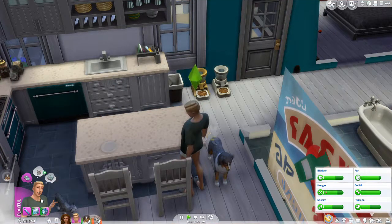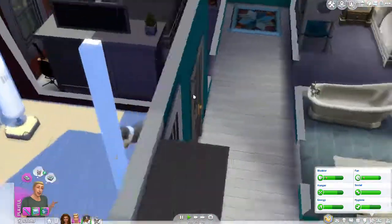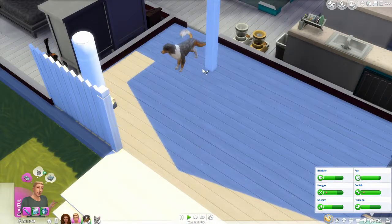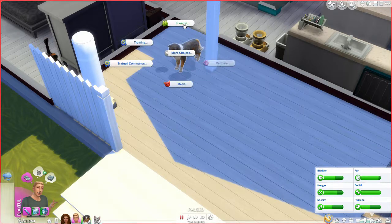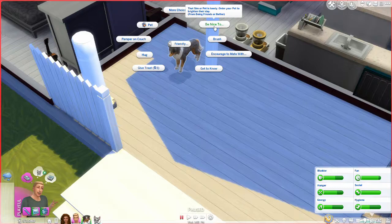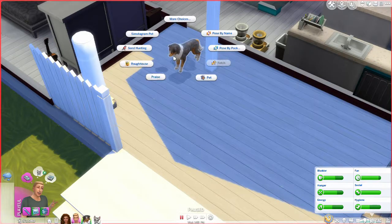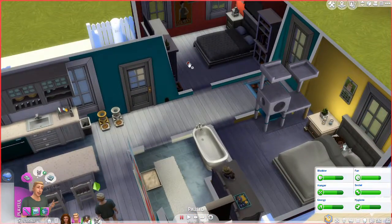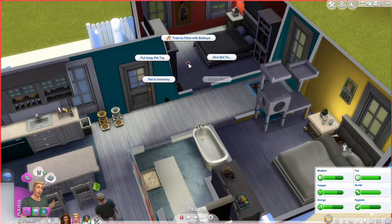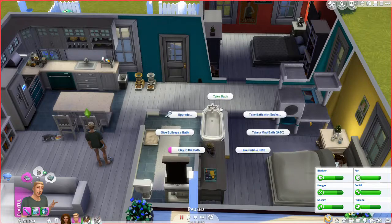Ask to go potty, can we do that? Okay, and where will he go? Just here, that's... Oh, that's not appropriate at all. Okay, do we have to lecture him on peeing on our... Damn it, this is so complicated. There's so many different interactions, which is awesome because at least it won't get boring soon, but it's also really complicated. Okay, we are going to take this into our inventory so we could play with him.